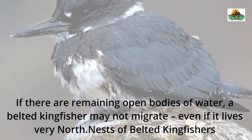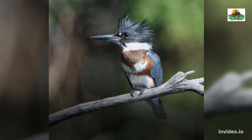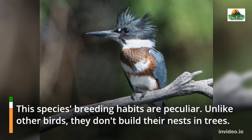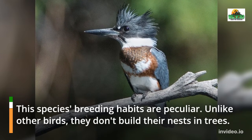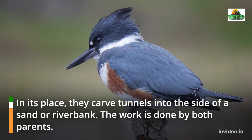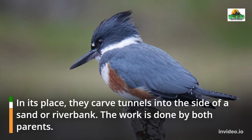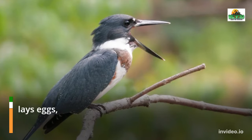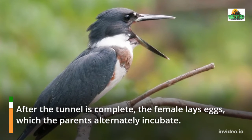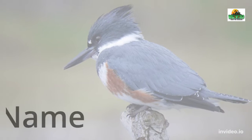Nests of belted kingfishers. This species' breeding habits are peculiar. Unlike other birds, they don't build their nests in trees. In its place, they carve tunnels into the side of a sand or riverbank. The work is done by both parents. After the tunnel is complete, the female lays eggs, which the parents alternately incubate.